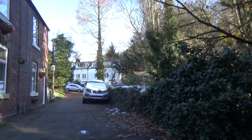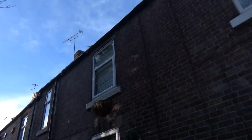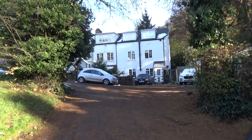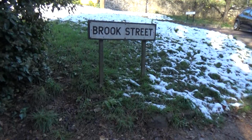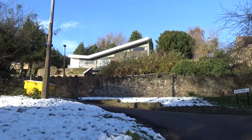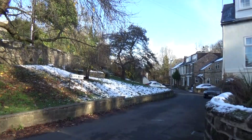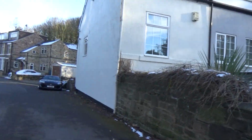There's something interesting here. I've been photographing around here before, and I'm sure I'll find it again because I'll go up a hill somewhere. Just want to show you down here though. It's quite nice. So on Brook Street, surprise, surprise. I don't know if that's a house or what up there. It's like some sort of house. Certainly worth a walk down here.